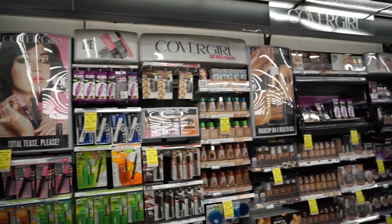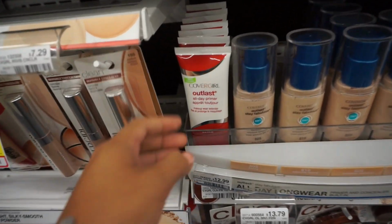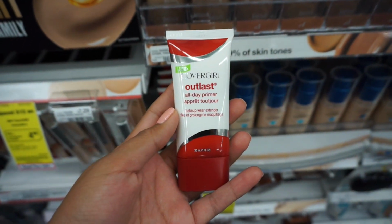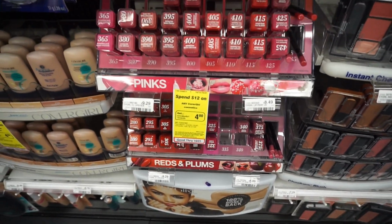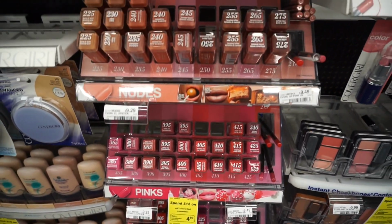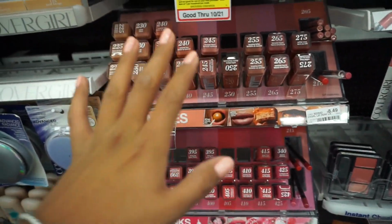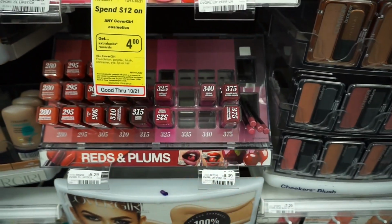And here we have James Charles, CoverGirl. Could this be new? It is the CoverGirl Outlast All Day Primer. CoverGirl has its lipsticks all separated by categories. The first one you have nudes, which is what I all want. I want all of them. And then pinks, and then reds and plums.